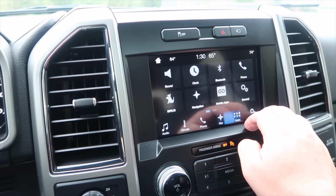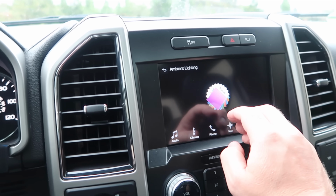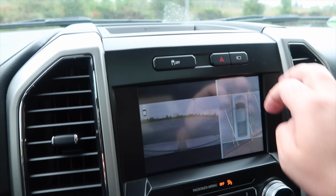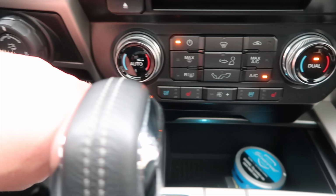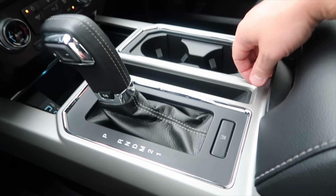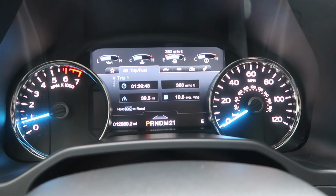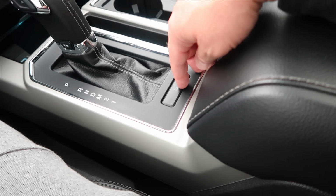Sync 3 infotainment system, of course. Amazing system, ambient lighting. You can change the colors here, a bunch of different colors. We have a 360 camera, which is nice with a big truck like this. Heated and cooled seats. Also have the console shifter, something that I prefer. Very, very nice. Here's a button for a lane keeping system. If we push that, you see that goes off and on there. This should always be off, in my opinion.